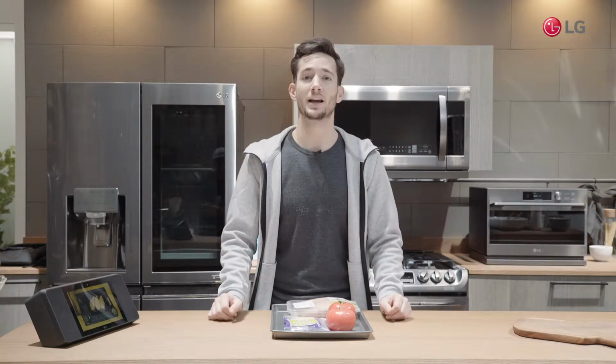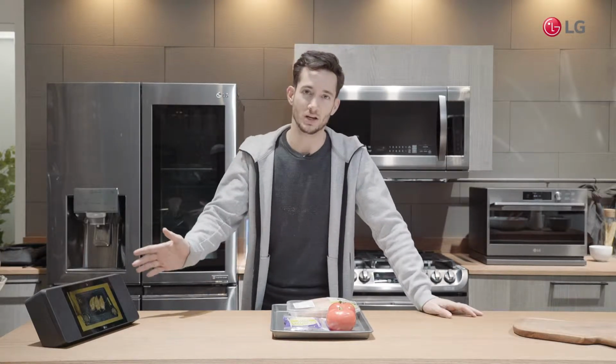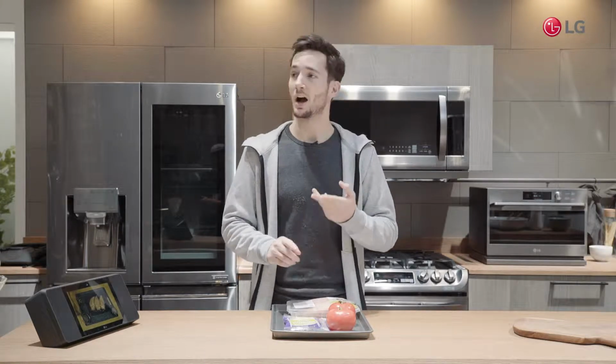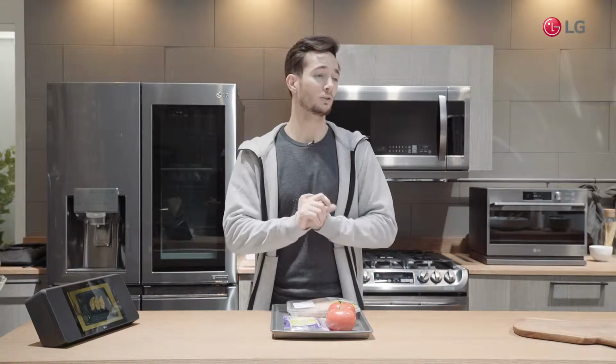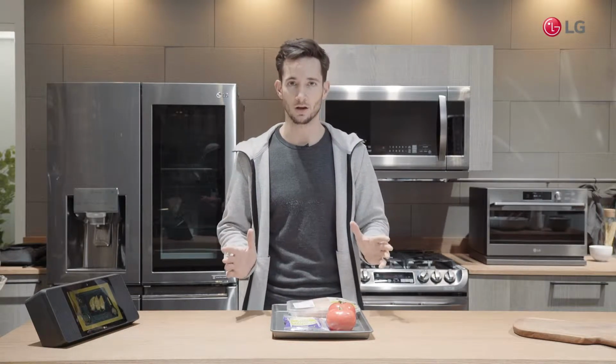Now, when I'm in the kitchen with my hands full, I appreciate the help I get with the LG ThinQ View. That's the speaker, but with a screen. Here's what I can do. I can talk to Google Assistant, I can ask questions, I can look for recipes, I can watch YouTube videos, I can look at Google Photos, and I can even make video calls, all hands-free.